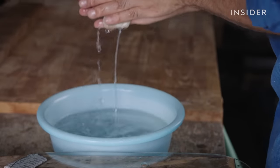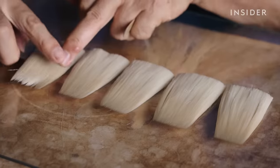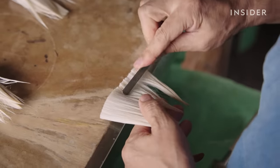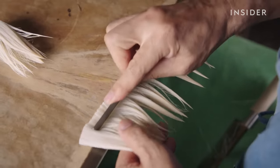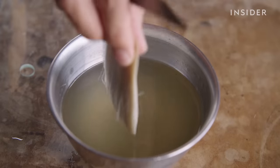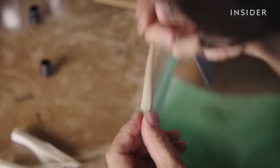At this stage, Yoshiyuki's vision for a brush starts to take shape. After trimming, he wets the hair and combines different bundles to create a brush that is dense and durable. Then he dips the hair in fenori, an adhesive liquid made from seaweed, to hold the hairs together.